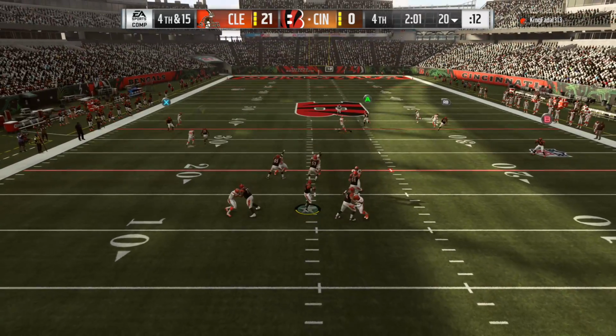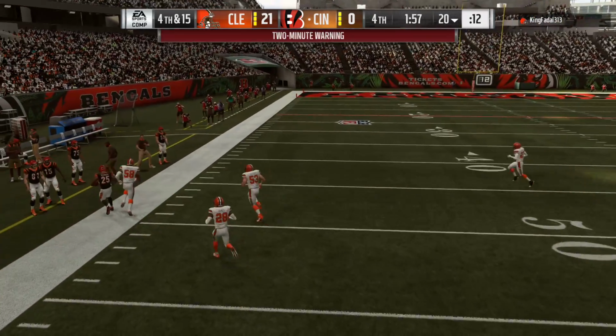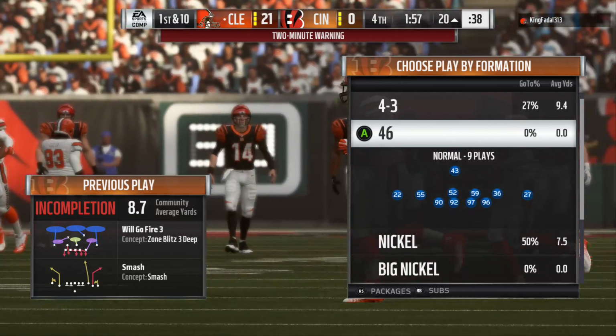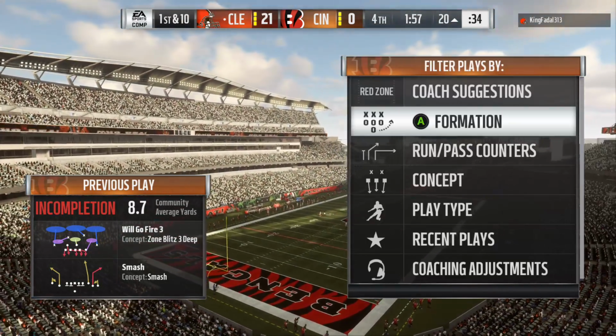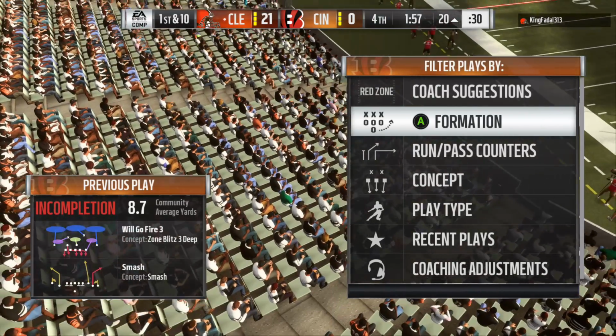As expected, they're going for it to keep the drive alive. And able to catch it, but he's out of bounds. Now the throw took him beyond the sideline, and that's going to be a turnover on downs. Time for a break. Back to finish it off on EA Sports after this.